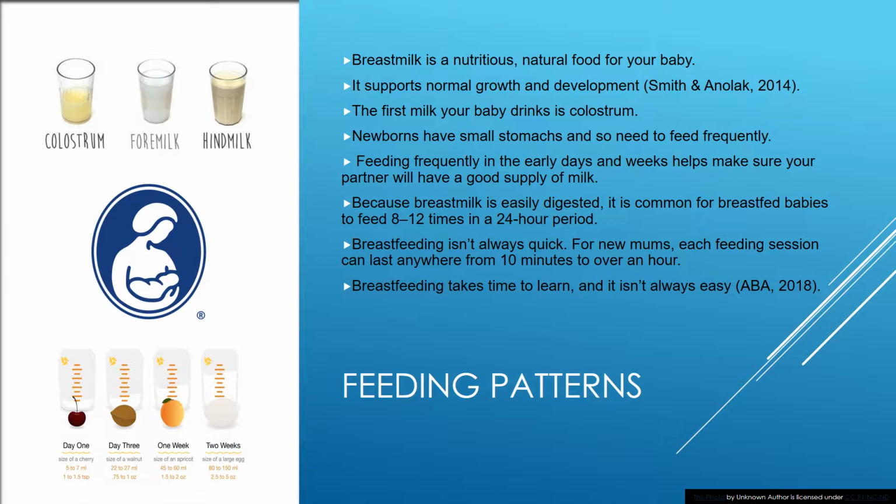Feeding is not quick in the early days, and a feed can last anywhere from 10 minutes to 1 hour. Your baby will feed frequently, usually 8 to 12 times in each 24-hour period. Your baby's feeding technique and weight will be monitored to ensure it is getting enough milk.